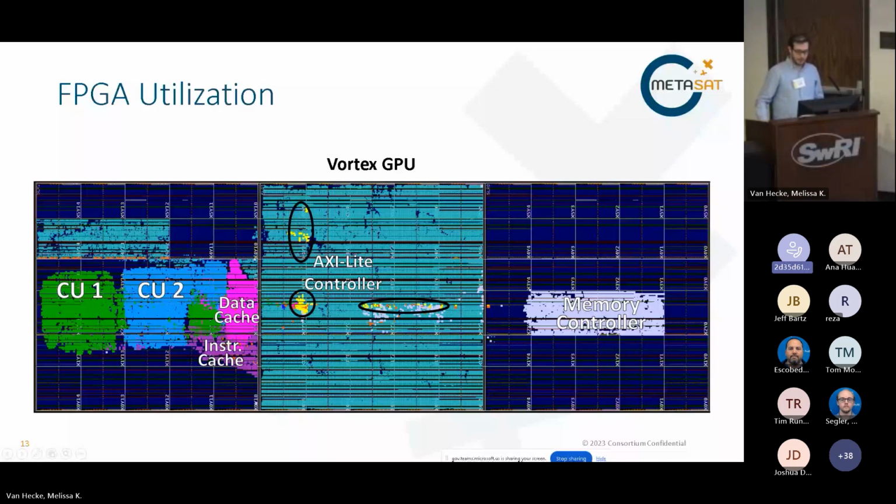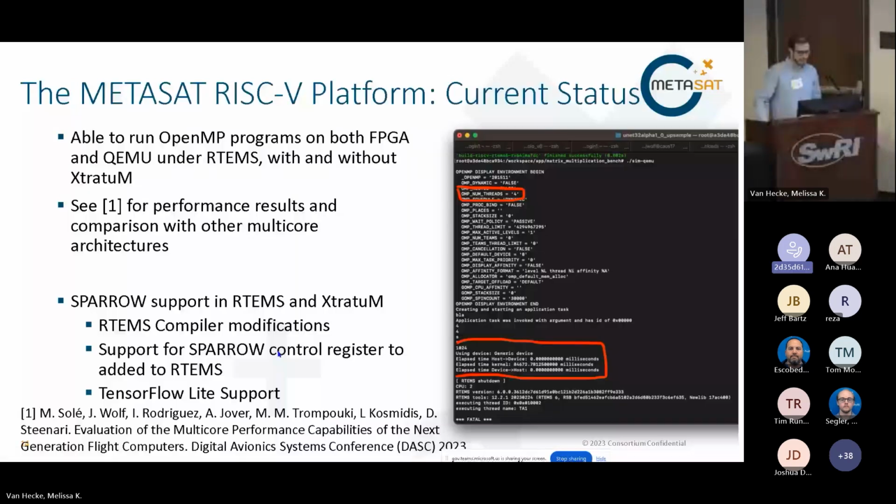Now let's talk a bit about the status of the software. As I said, we want to have parallel programs running, and for this we take advantage of OpenMP, which is supported in RTEMS. Now we are able to run OpenMP workloads on both the FPGA and the virtual platform that I will mention later, under RTEMS with and without XtratuM. And we have also published some performance results. We have compared the multi-core capabilities of promising candidates for next generation flight computers. You can see the link of our publication on the bottom.